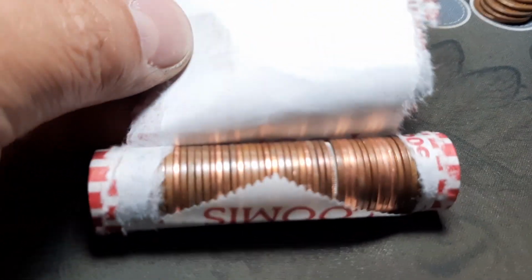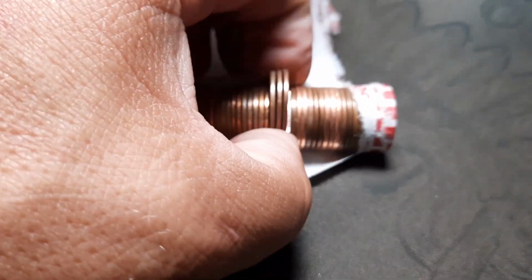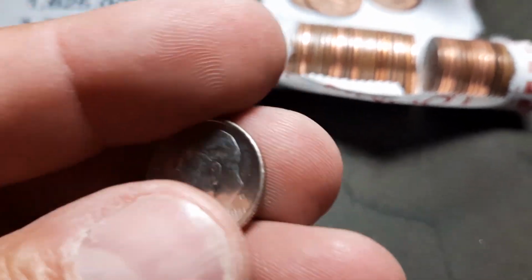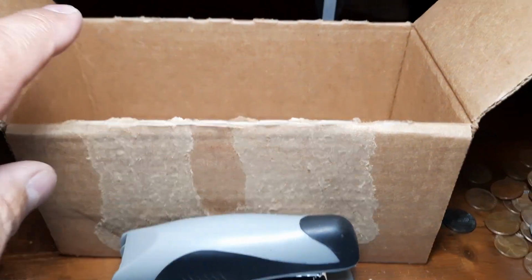Roll 47. And here's something I don't see a lot. I think I got a dime in here. Yes, we do. 2021D. And we made 9 cents, just like that.